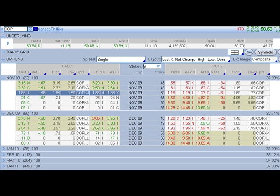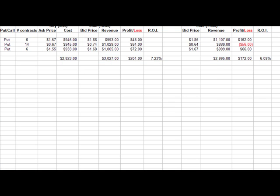Let's take a look at how we're doing. So here's where they were at 10 o'clock. This is what we bought at 9:35, is what we paid for each of them. How many contracts we would have bought to keep the value below $1,000. So we've got $2,823 invested. At 10, it was now $3,027 for a $204 profit, or a 7.23% return on investment.